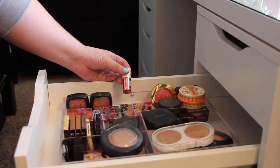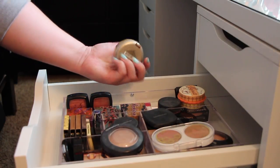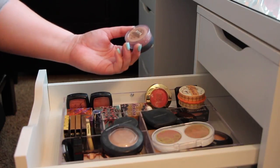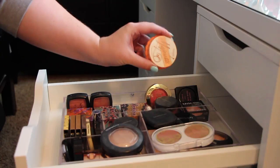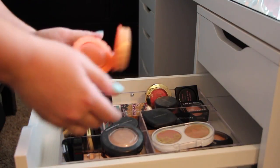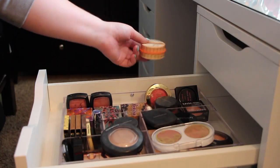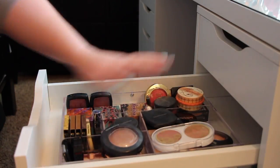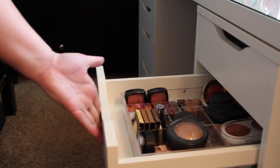Here again, I have a couple minis. I have Benetint and Posy Tint by Benefit. I have a Milani Baked Blush in the color Coralina. I have a Bare Minerals blush here, the Benefit Majorette blush, which is actually a cream blush. I haven't used this one much, if you can tell. And then I have a couple just Elizabeth Mott, NYX, just a couple random blushes in there. So that is my blush, bronzers, and highlighters.